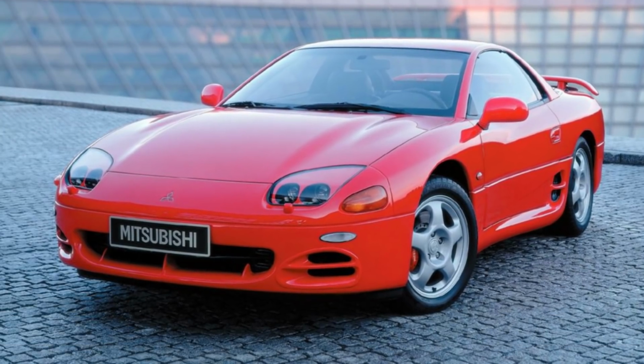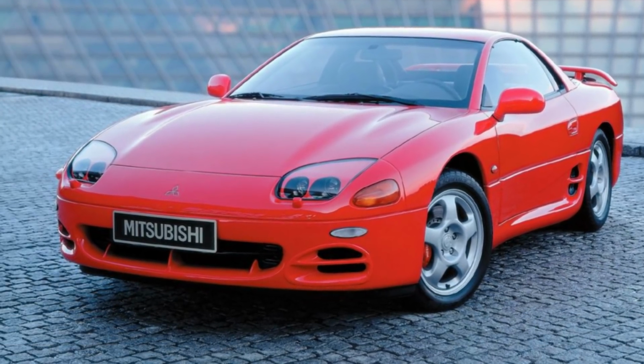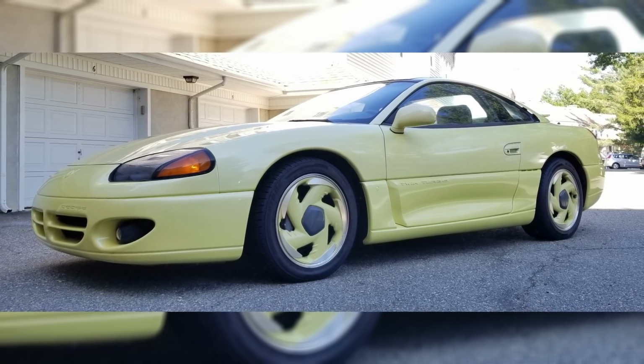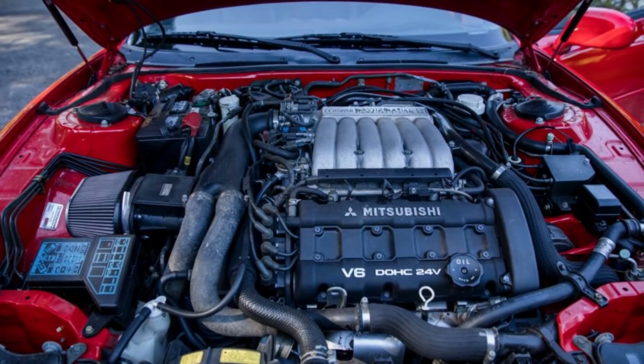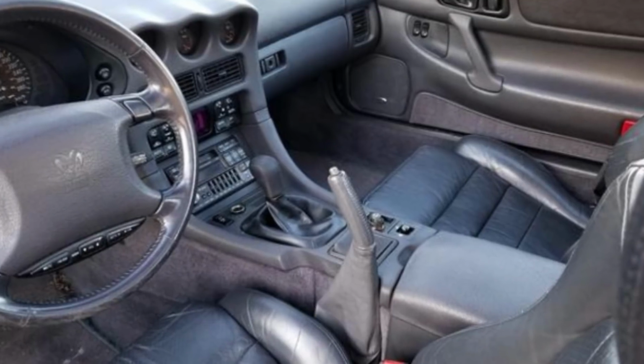Gone were the pop-up headlamps, replaced with composite units on both, which a majority of fans actually preferred, since pop-ups certainly don't help the car's aerodynamics, and it was one less thing to break. The bulges to accommodate the ECS were now integrated into the hood, and the twin-turbo increased its output to 320 horsepower, as well as switching to a 6-speed manual.